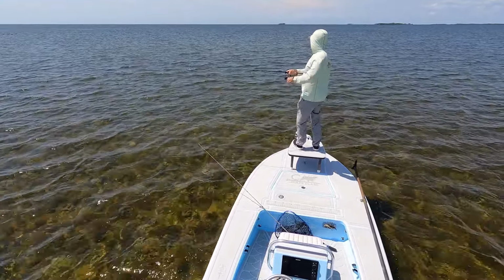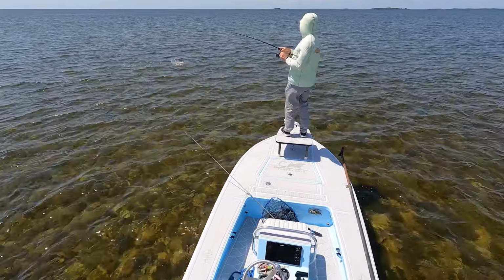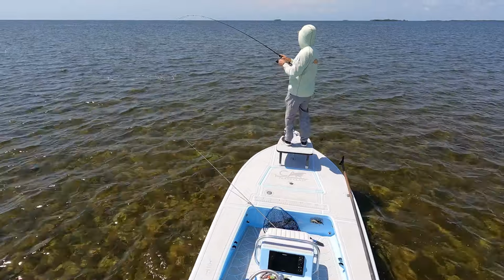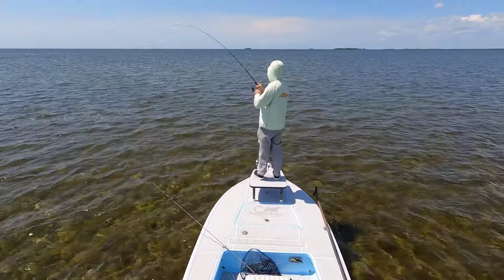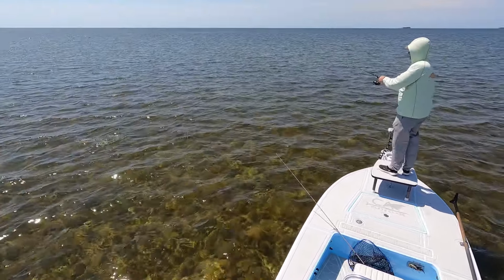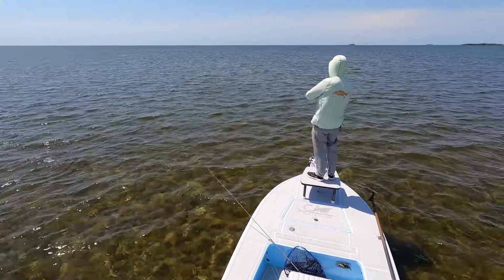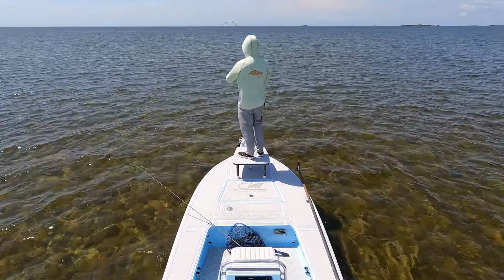Nice. Snook. Snook on a spoon. They were all snook. Isn't that crazy? That far off the bank? You've had the snook game today anyway. You really have. You have had the snook game today.